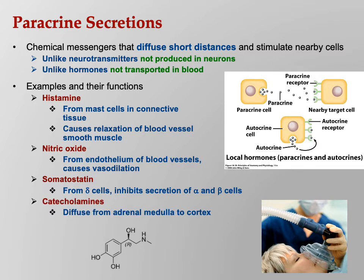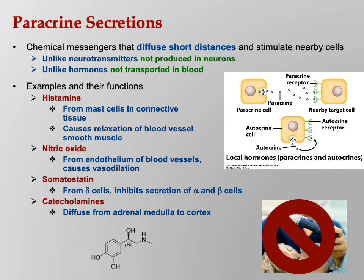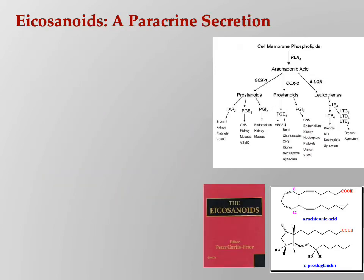Catecholamines will do this, and this is what we mentioned before, that under long-term stress, the catecholamines from the adrenal medulla may diffuse to the adrenal cortex, and they can then cause, as we mentioned, the release of cortisol and aldosterone and things like that. And there you get some of the chronic effects of hypertension. And by the way, nitric oxide is not what you get at the dentist's office. That's nitrous oxide, N2O, or nitrogen dioxide, NO2. This is different. Nitric oxide is NO.